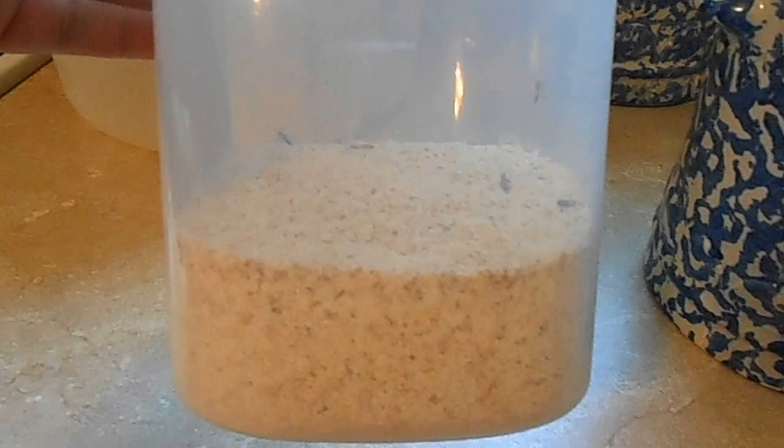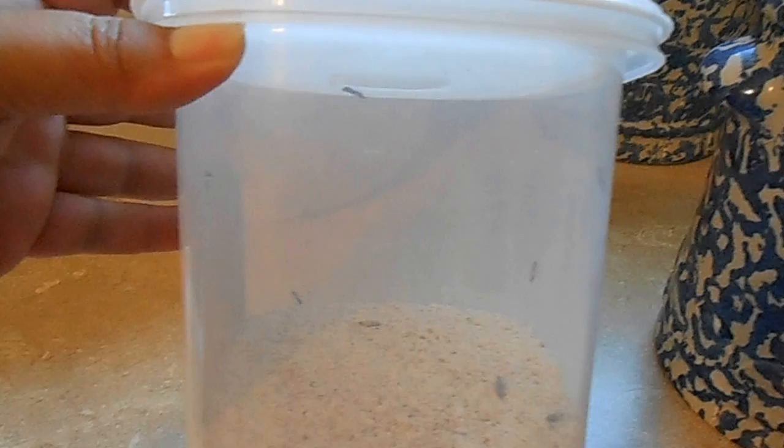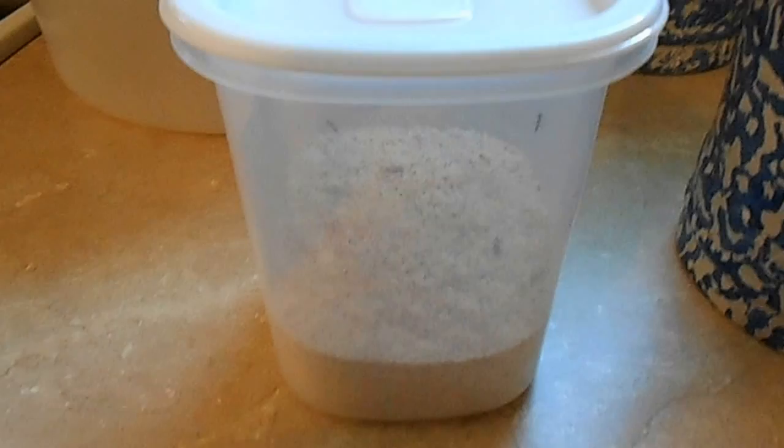The good news is all of these guys are trapped in here, so I can take this outside far away from my home and dump it and get these guys out of my house, and then I'll want to just throw this container in the dishwasher with some hot soapy water and make sure it gets well disinfected. The same thing for my canister.